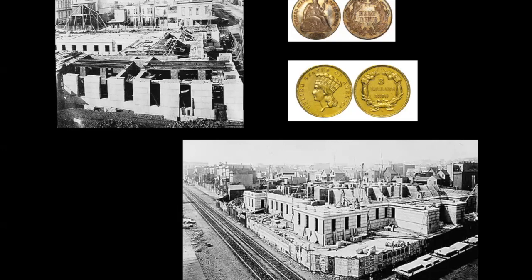How much bigger was the new mint versus the old one on Commercial Street? Oh, it was a lot bigger. I don't have an actual figure for the square footage of these two buildings, but it was tremendously bigger. Wouldn't you say, Jason? Yes. That would be a good thing to do, to try to calculate the square footage of both buildings, so that you can have a good comparison. I never thought of doing that.